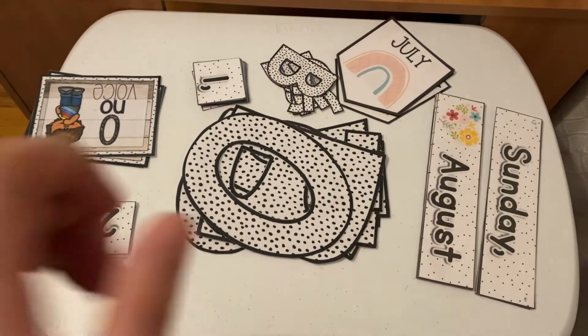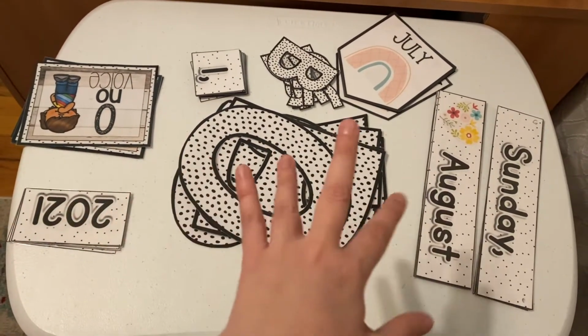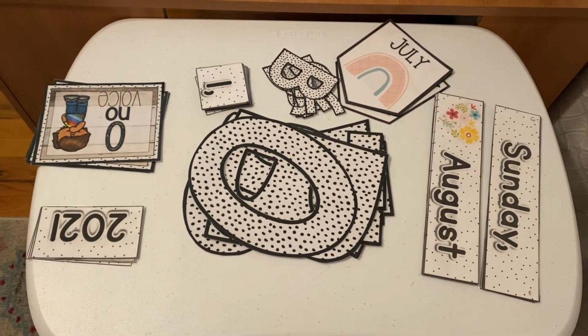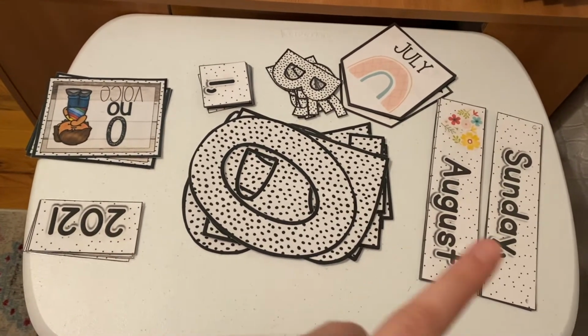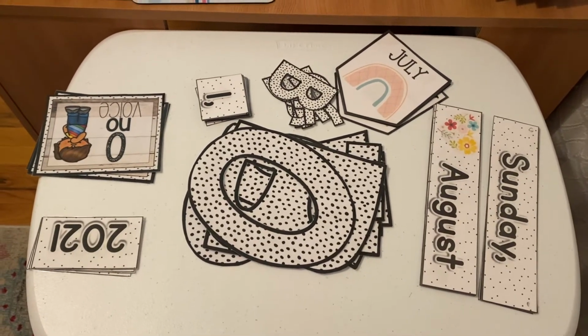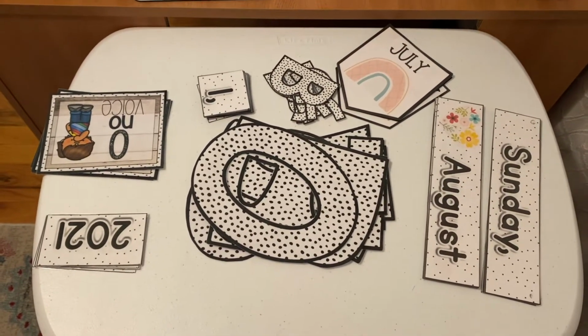Alright, so I just cut out all of the laminating that I've been doing while I was listening to an audiobook. So I figured I'd take you through what I've printed or made for my classroom so far in case you are interested.